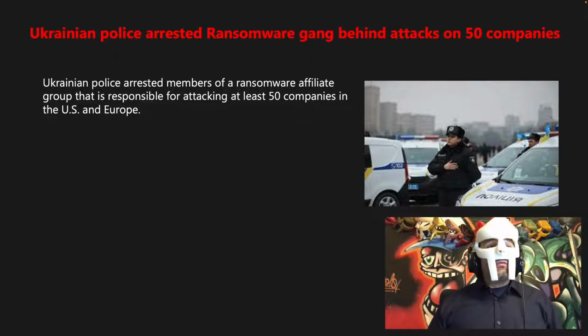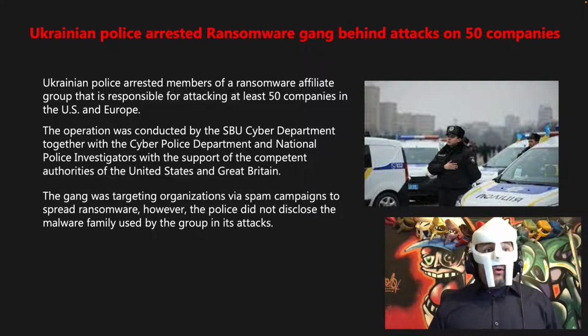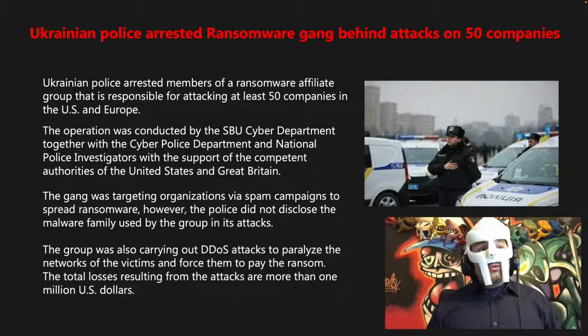Ukrainian police arrested members of ransomware affiliate groups that is responsible for attacking at least 50 companies in the US and Europe. The operation was conducted by the SBU Cyber Department together with the Cyber Police Department and National Police Investigators with the support of the competent authorities in the United States and Great Britain. The gang was targeting organizations via spam campaigns to spread ransomware. However, the police did not disclose the malware family used by the group in its attacks. The group was also carrying out distributed denial-of-service attacks to paralyze the networks of the victims and force them to pay the ransom. The total losses resulting from the attacks are more than $1 million US.